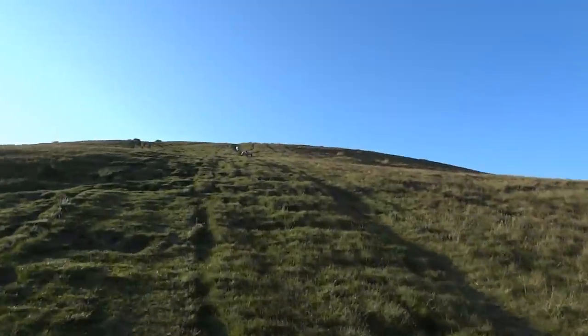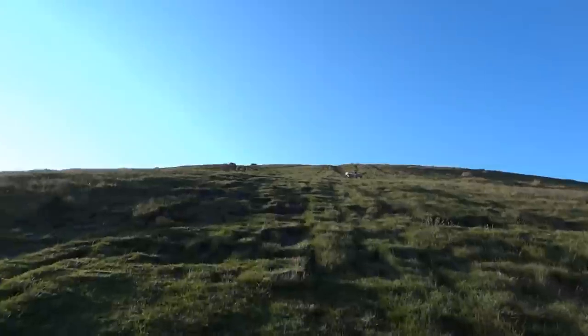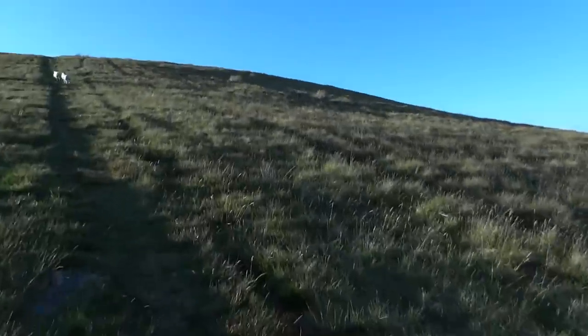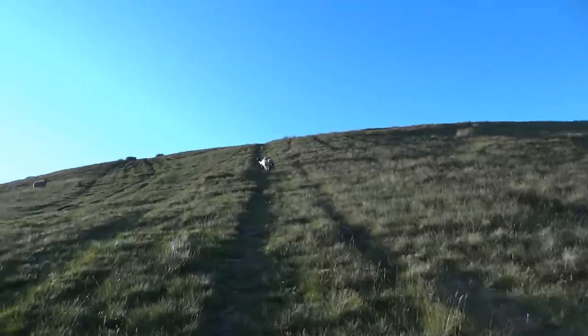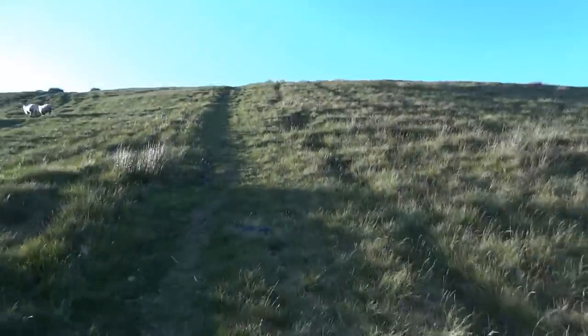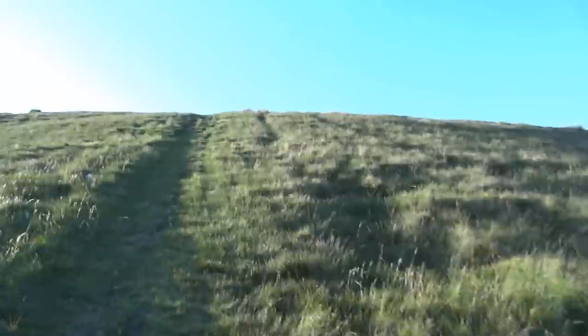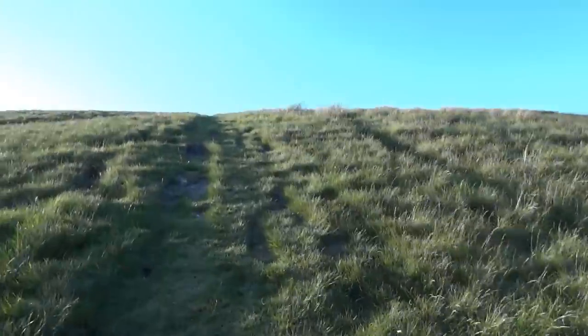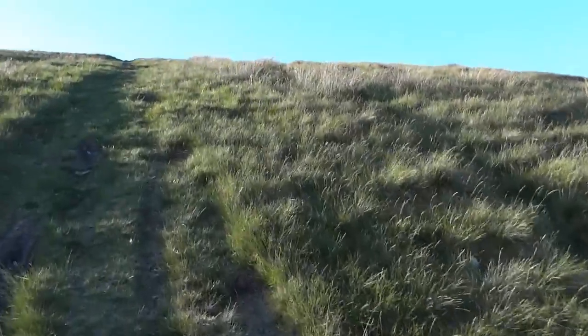A hill to run up. Can I make it to the top without exploding my heart? Only one way to find out. Move, sheep. I can just hear Kate Bush singing that song.